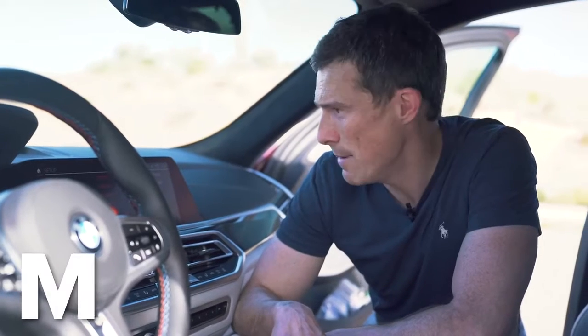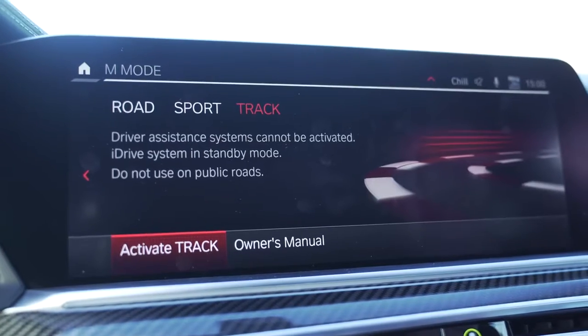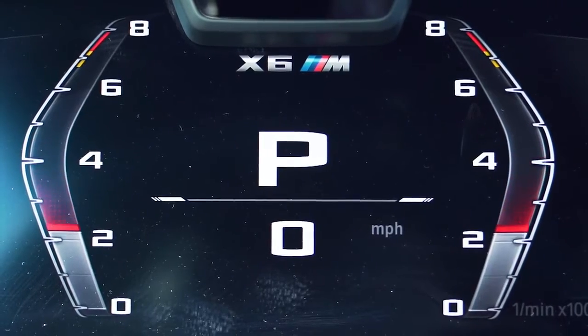It also gets something called M mode, so it sets the car up for various activities, and if you put it into track mode, it will even do stuff like shut down the infotainment system and reduce the volume from the stereo so you can just focus on driving. You also get some special dials as well when you're in this M mode. They look a little bit more sporty.